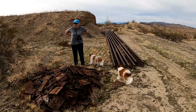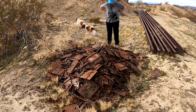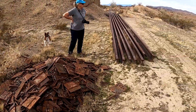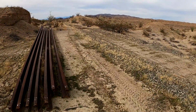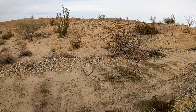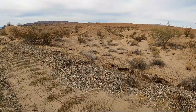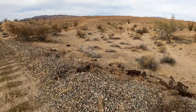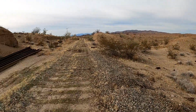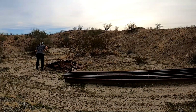Kind of cool standing on the old railroad. These are old tie plates here, huh? It's the whole setup. They burned all the ties. Well, some of them, not all of them. Look down here, there's a bunch of them. Then there's a bunch buried in the mud. Pretty cool. This is the same railroad where we stopped under the trestle and took pictures down below.